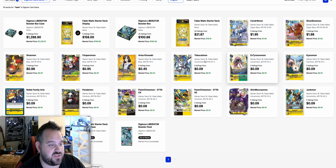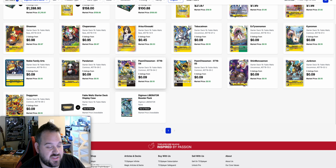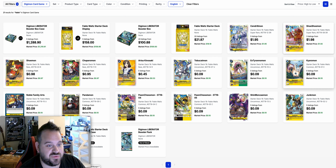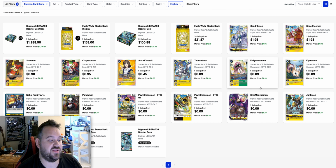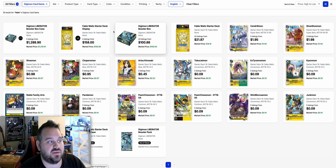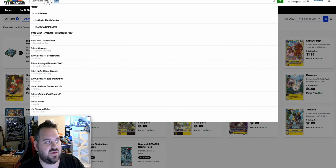$2 for Centralmon. She's a little bit more popular. 50 cents for Risa's, $1 for Chaperomons. Shumons are $1. So apparently this starter deck is a little bit more popular than the other one. And $2 for Shushumon, so you get some good value out of this. And of course, there'd be all the training cards. I wonder if they have those up yet.